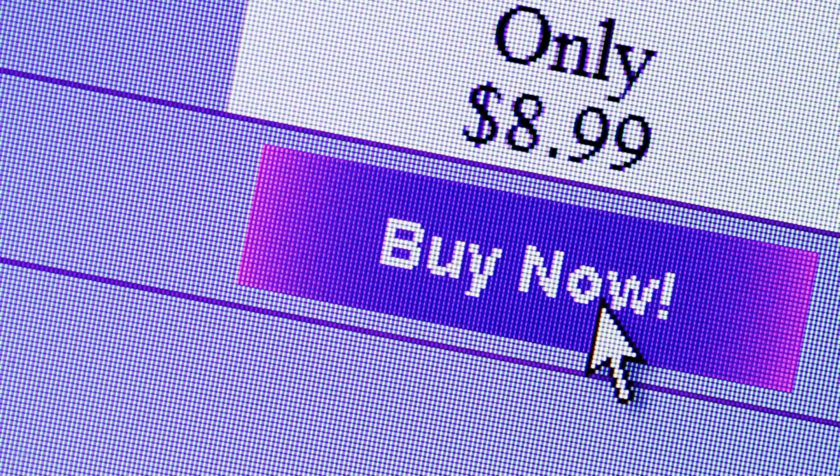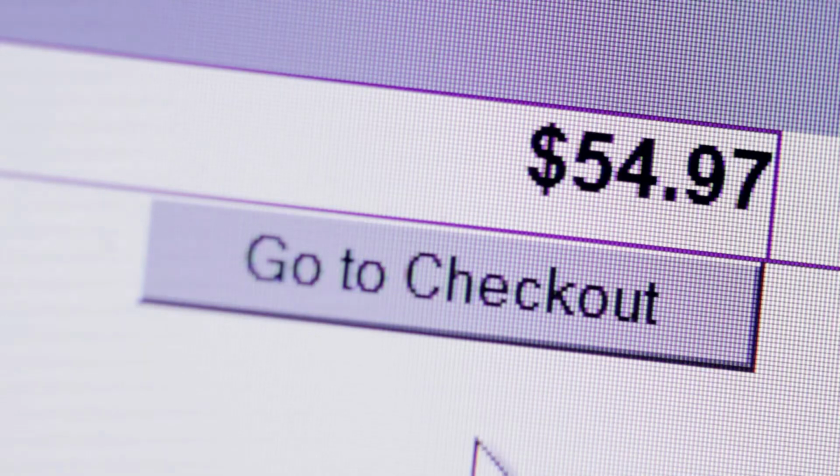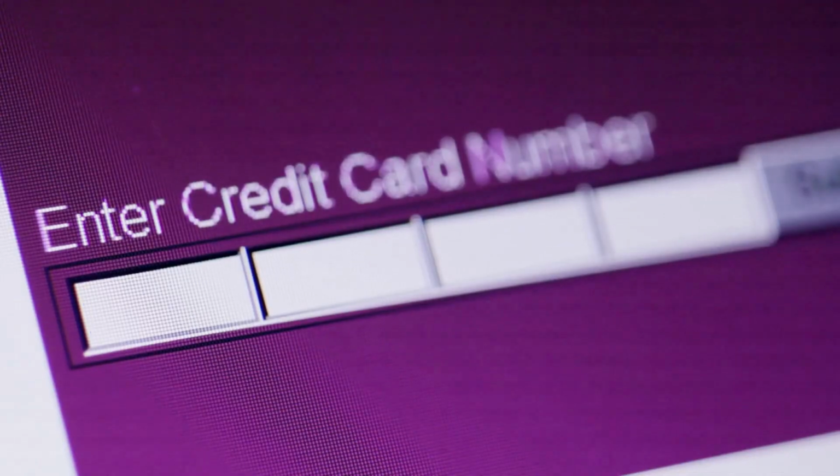That's right, folks, bidding is more than just a thrilling game of numbers. It's a strategic dance that requires finesse, patience, and a clear head. Let's delve into various bidding strategies. First up is the set and forget approach.